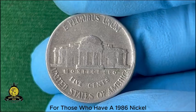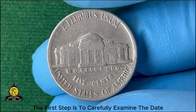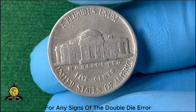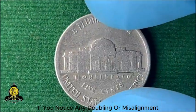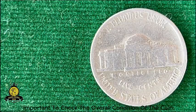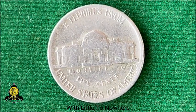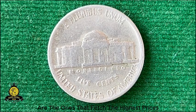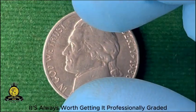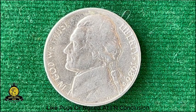For those who have a 1986 nickel and want to determine whether it's a rare, valuable coin, the first step is to carefully examine the date and word "Liberty" for any signs of the double die error. If you notice any doubling or misalignment, you might be holding onto a very rare coin. It's also important to check the overall condition of the coin. Coins that are in great condition with little to no wear are the ones that fetch the highest prices. If you suspect that your coin might be a valuable find, it's always worth getting it professionally graded by a trusted grading service like PCGS or NGC.